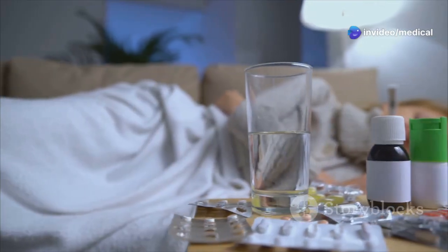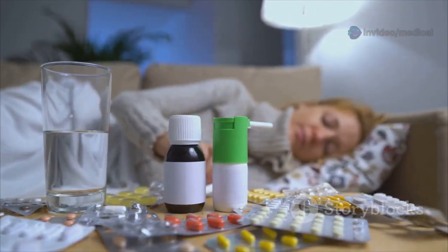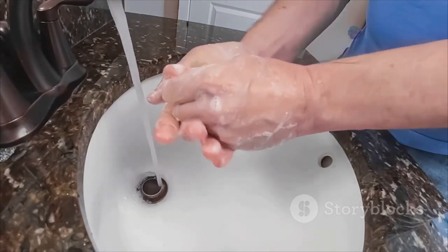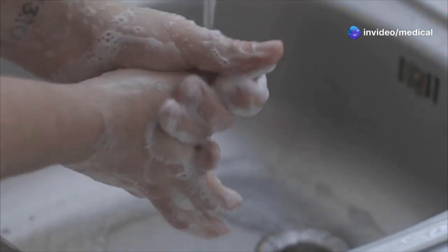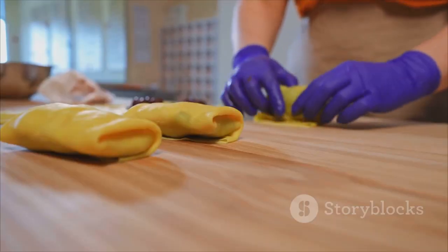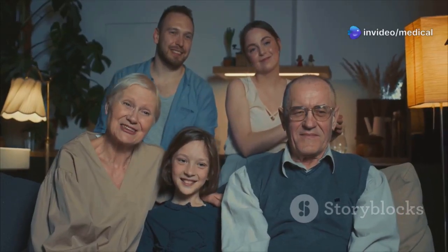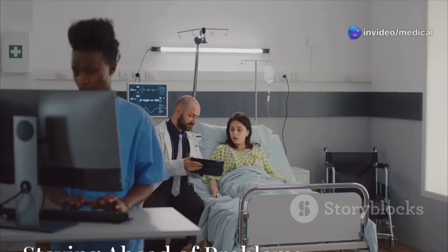This means completing your antibiotic prescription, staying hydrated, getting adequate rest, and eating nutritious food. It is also important to practice good hygiene to prevent spreading the infection to others. This includes washing your hands thoroughly with soap and water, especially after using the bathroom and before handling food. You should also avoid preparing food for other people until your doctor confirms that you are no longer contagious. Following these simple yet critical steps will help you get back on your feet and protect the health of those around you.